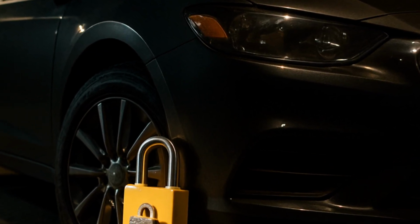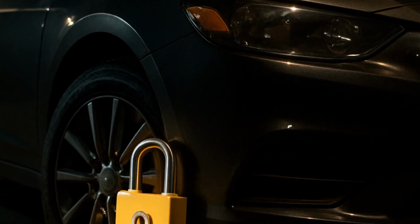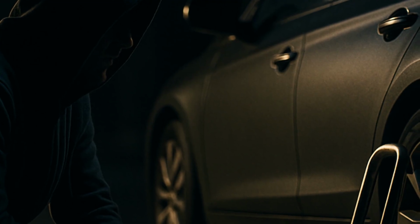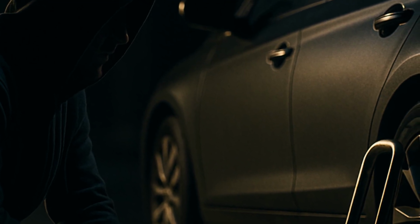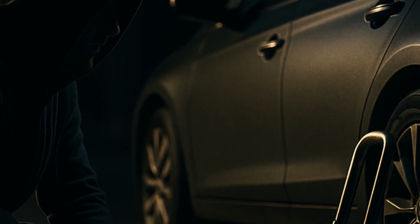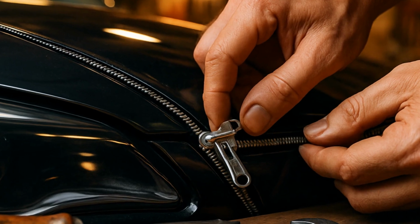Numbers-wise, cars with visible deterrents like this are up to 80% less likely to get hit per several police departments. It's just that effective. Anyone who knows what a catalytic converter's worth takes one look at the device and keeps moving. Thieves aren't going after hard targets.